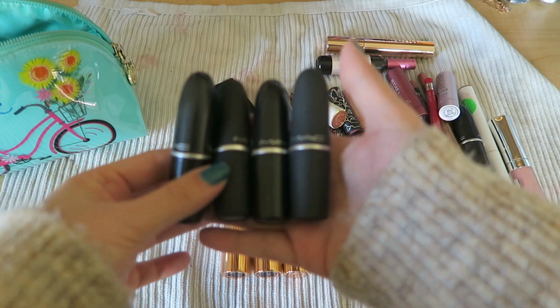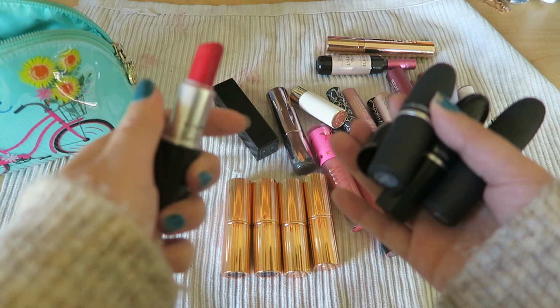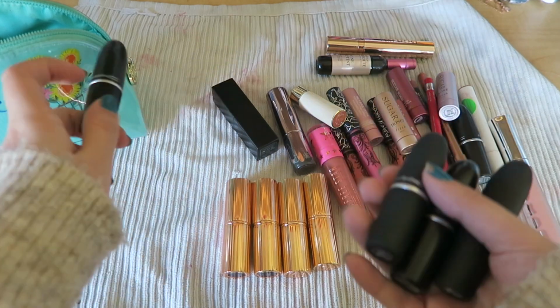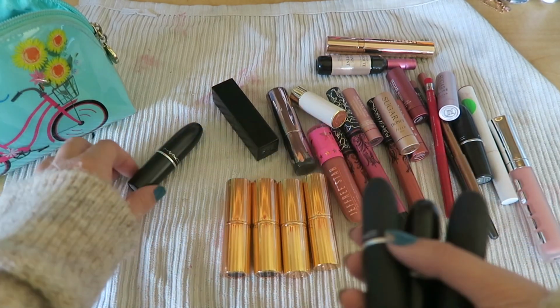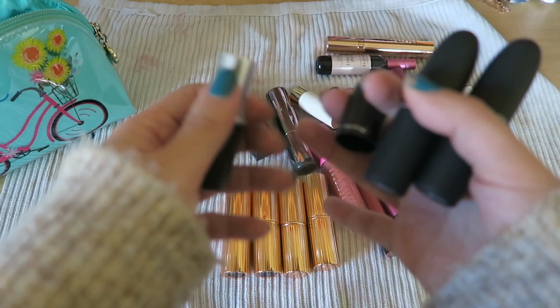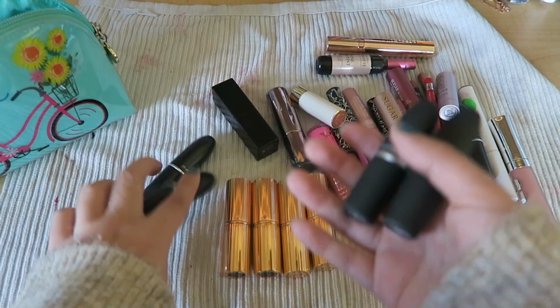And then I have 4 other MAC lipsticks. I have Ruby Woo, which is your classic red, which I feel like I should get rid of at the end of this year because of how old it is. I have a red liquid lipstick by Fenty, but I left that one at home because I wanted to focus on this one. I have Faux, which is one of their normal ones. This one's pretty too, but starting to get kind of old.